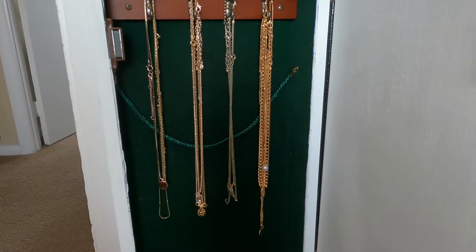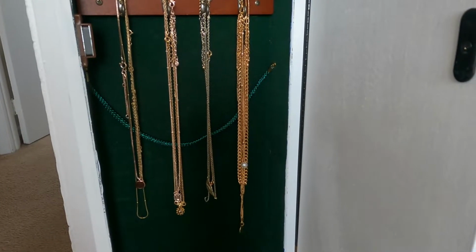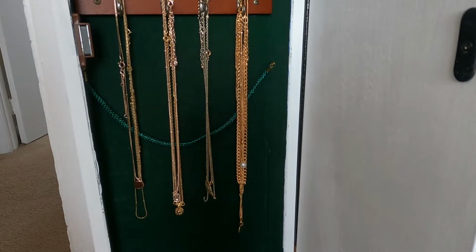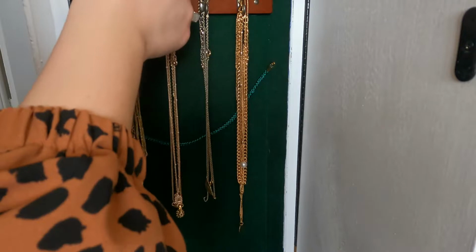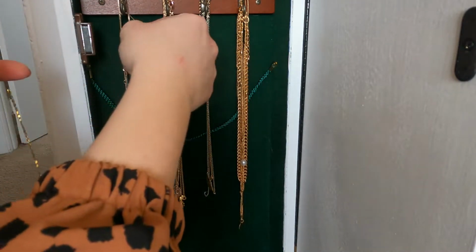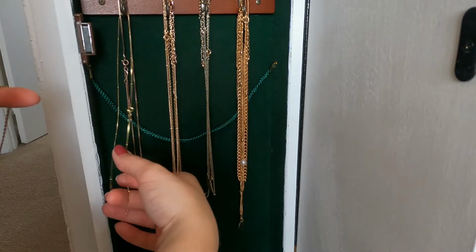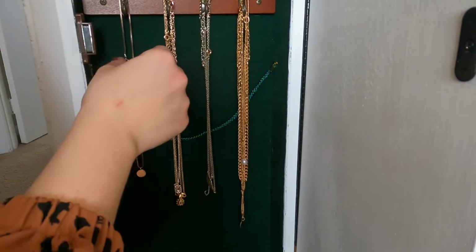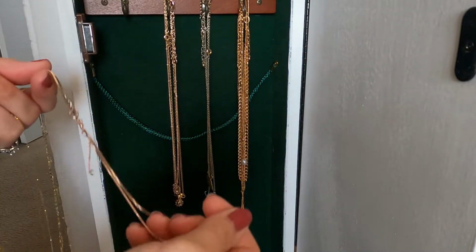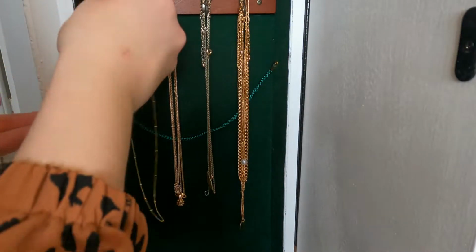Okay, so on this side, I have my shorter necklaces, my more dainty type stuff. I know that there are a couple in here that I still like and would still wear. However, they are starting to tarnish. I'm just going to go through and make sure of what I have. That one's fairly new, I still wear and like it. This one, Hubby got for me, it's newer. Unfortunately, this is one of my only rose gold ones, but it is definitely starting to tarnish and needs to go. I kind of want to replace it with something.